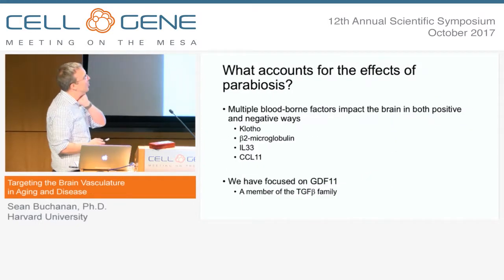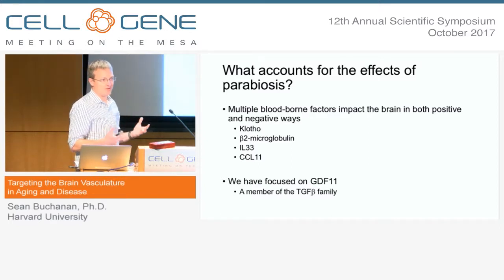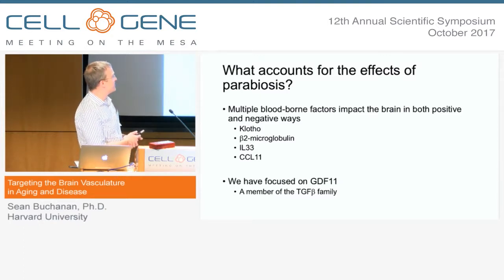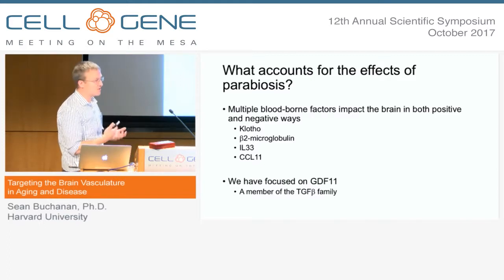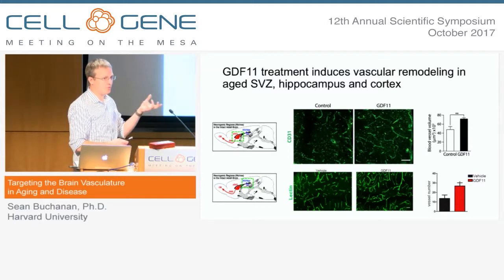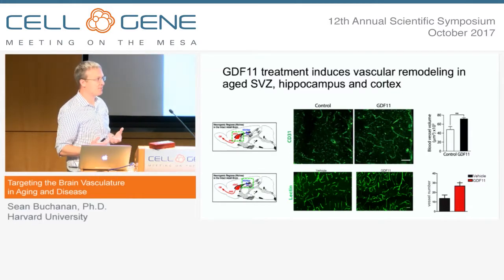So what can account for this phenomenon during parabiosis, where an animal is exposed to everything in the blood, and there's some rejuvenating effect? Are there any single factors we can identify that can account for some or all of that? And a few have been identified. This is just a list of a few: Klotho, beta-2 microglobulin, IL-33, CCL11. I should add TIMP2 to this list. And in our lab, we've focused on a member of the TGF-beta family called GDF11.